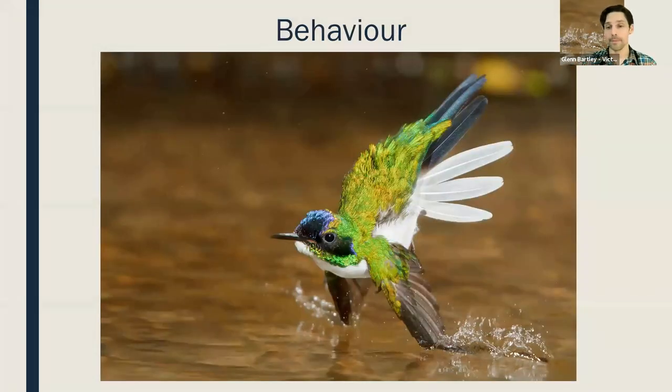Behavior is always interesting. So this is a photo. When I first went to Costa Rica, I went to a place and I saw these hummingbirds that were pretty regularly, at least once an hour, coming to this little stream and diving down into the stream and bathing. And I just thought that was so cool, to be able to sit there for a few hours and see several different species coming.